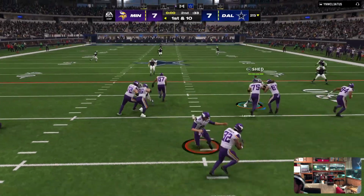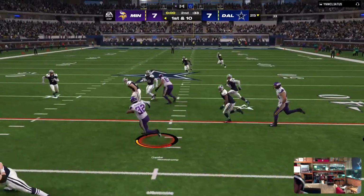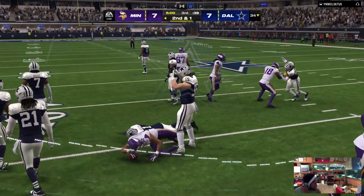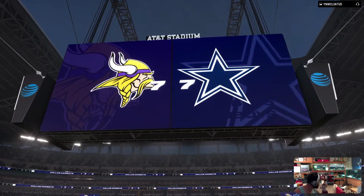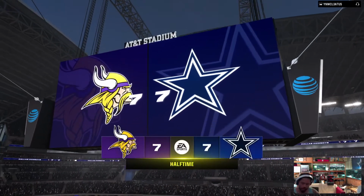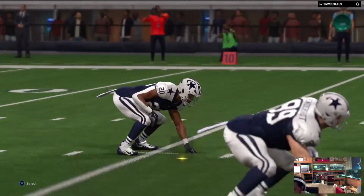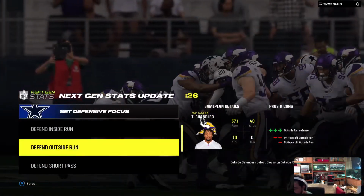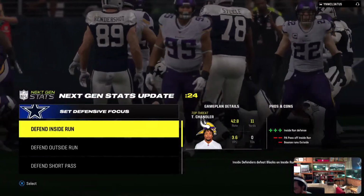1 second, all that remains. And he's going to be taken down here as that will lead us to the end of the first half of play. Time for a break. We've hit halftime. 2 quarters down, 2 still remain. We step aside. This is the NFL on EA Sports.